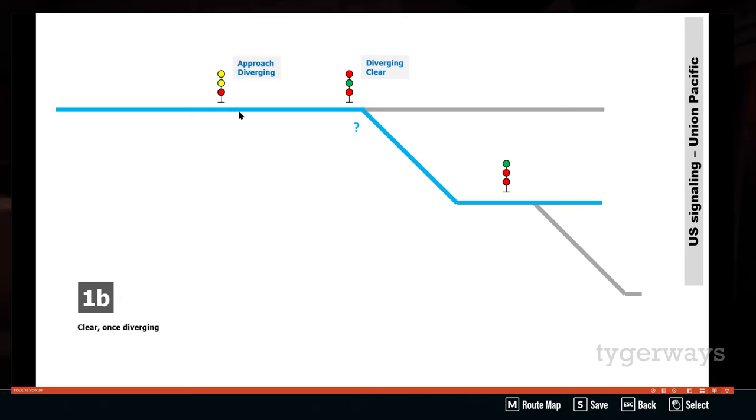And this diverging clear will most probably be announced by the approach diverging, so that we know, aha, at the next signal we have to diverge. And before the approach diverging, I think we should get clears. It is technically possible to think that maybe we get an advanced approach here, because the approach diverging is an approach signal, and the advanced approach has a provision in its description that we do not necessarily need to expect a red light at the second signal after it.